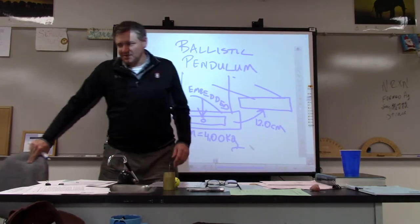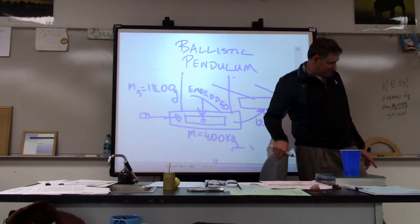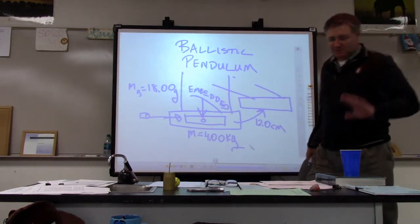Okay, so let me lay out this ballistic pendulum problem, because it ties together a whole bunch of different things, and I've got a crude demonstration of how this works.